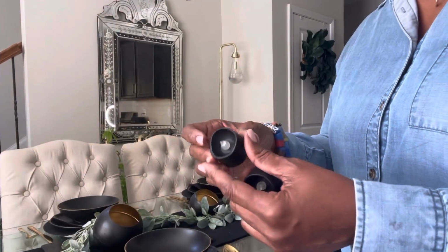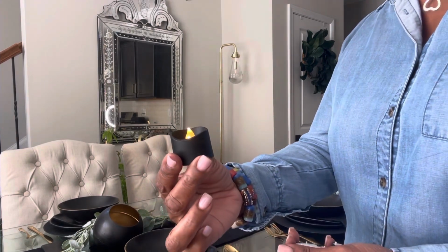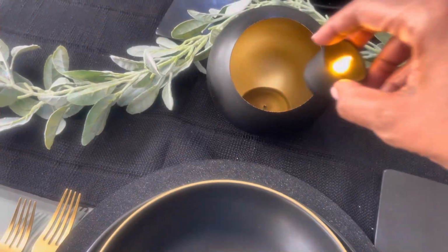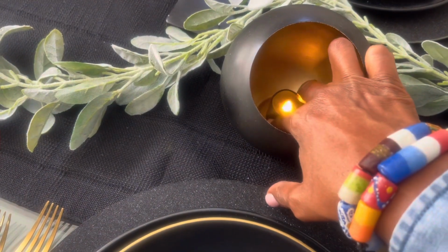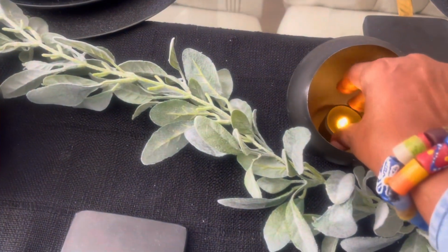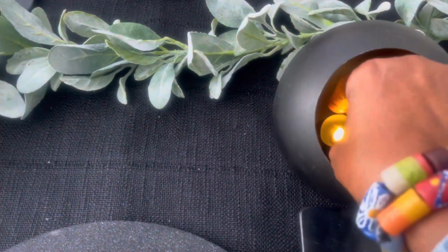And then I got these little tea lights that I think have timers on them. I got them from Amazon. They were actually in the Halloween section, but I wanted some little black tea lights, so I thought they would work perfectly. And I really like the way that they look here. These little candle holders were just a couple dollars at the Goodwill, and I'm really glad I picked them up.